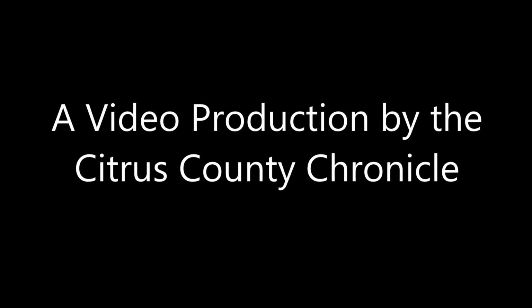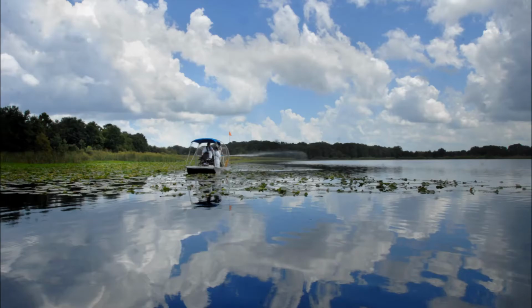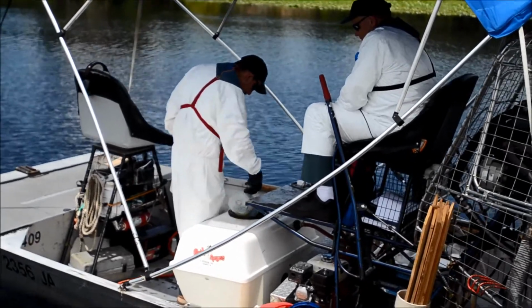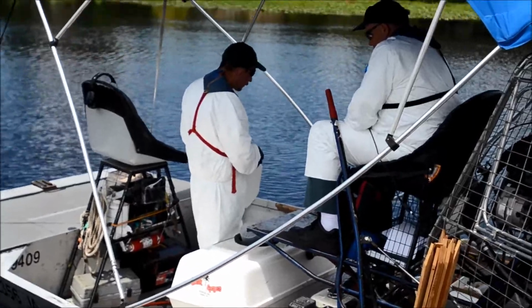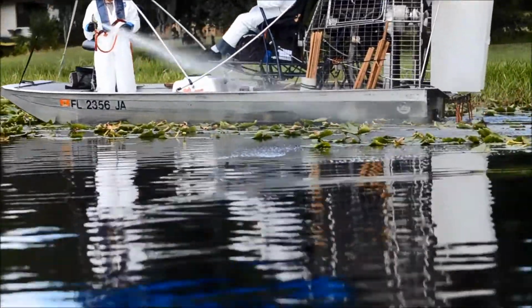The program consists basically of two funding mechanisms, that of the state, which is FWC, Florida Fish and Wildlife Conservation Commission, and the funding comes from the Bureau of Invasive Plant Management. We can do work outside the trails. It depends on the vegetation type. So in other words, when it's an exotic like hydrilla or water hyacinth, it doesn't have to be in the trail.